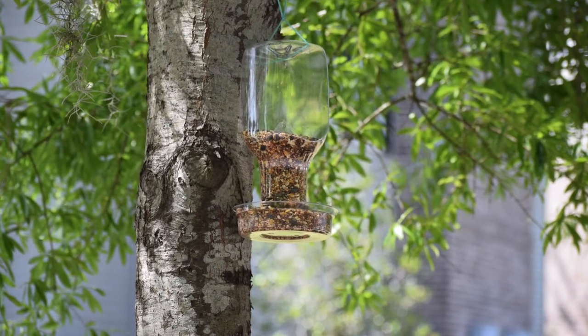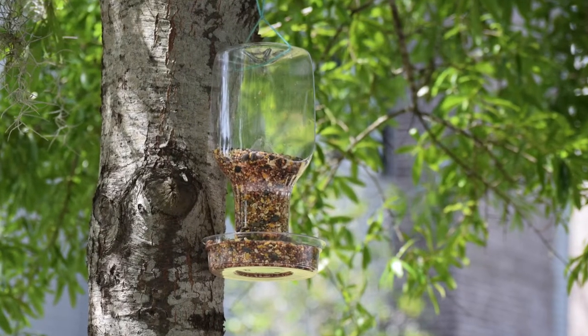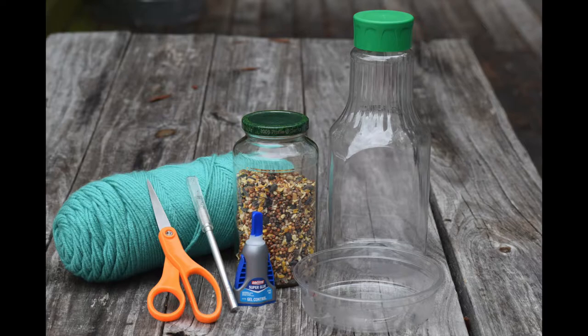For this first feeder, I used a couple of plastic containers I had in my recycling bin, an orange juice bottle and a hummus container. You'll also need some string or yarn, super glue, and a pair of scissors or a craft knife. Since we are using sharp tools to make this feeder, make sure you get help from an adult.